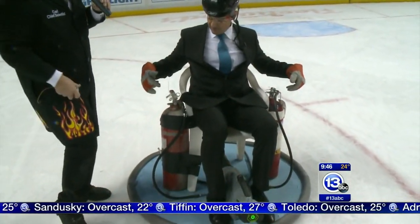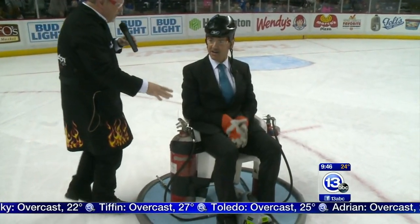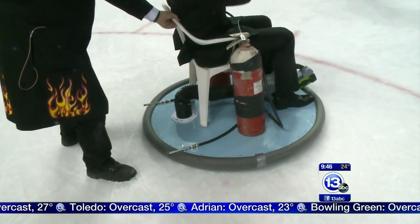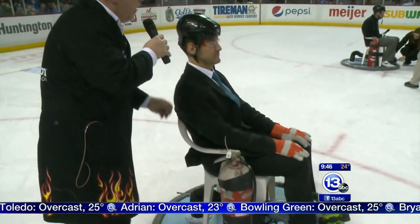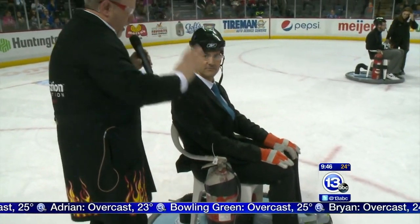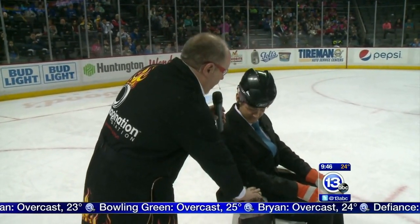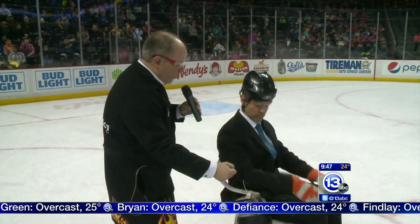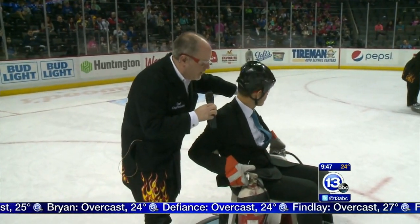Now, the cool thing about the hovercraft is we got pins in here. Right now, you can hover and move pretty effortlessly, but I don't wanna push you across the ice. What we're gonna do is let you use these compressed cylinders of carbon dioxide gas. Short bursts will get you across the ice. Pressing right, you'll turn right. Pressing left will make you go left.